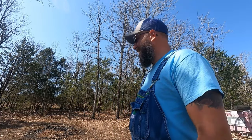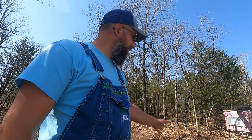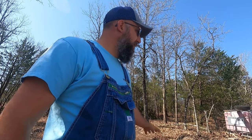I'm going to get the tractor over here. Obviously, I have my burn pile, so I need to kind of spread that out a bit, and I'm going to use some of that to fill in holes. And then I want to work kind of this entrance area. I know you can't quite see it yet, but I need to get it smoothed out.